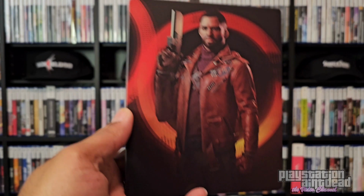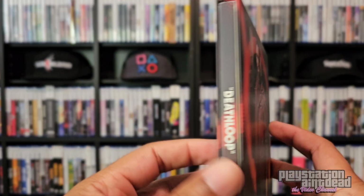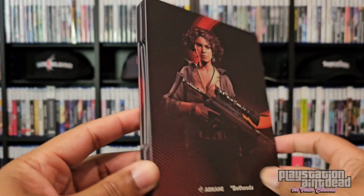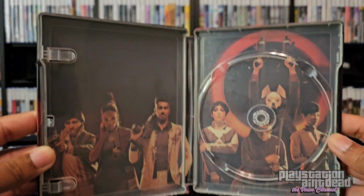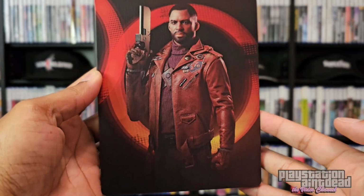All right, next up, I want to say this is a Best Buy one. This was Deathloop. Got the character, both characters on them. You got both assassins there, another Bethesda game. Nothing too crazy with this one. And then you got kind of the Hitman there. Yeah, Deathloop. And this is a Best Buy exclusive.